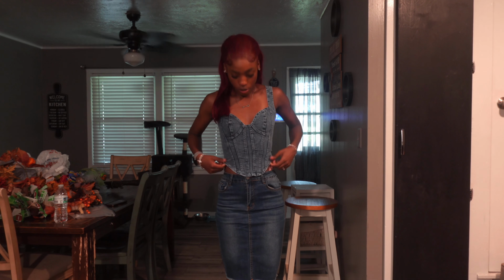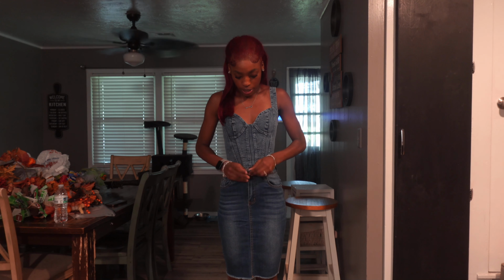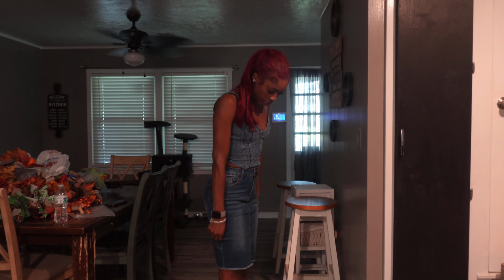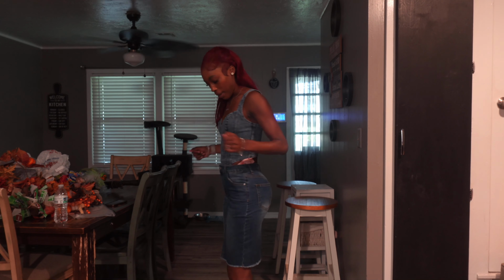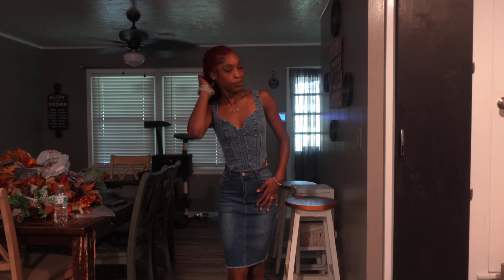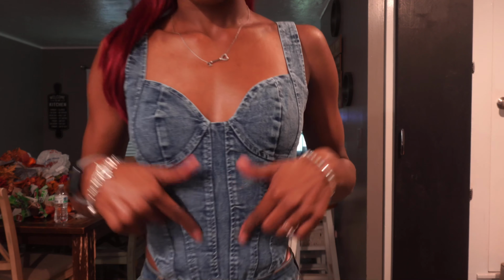So I have this cute little corset top with this demi medium size skirt. So this is the jeans and the top. I really do like it. It's really cute to me. And the skirt is really, really nice. It's really modest. It's not too short. And it hugs your body as well as the corset. So here's the back. Here's the top and the bottoms together.